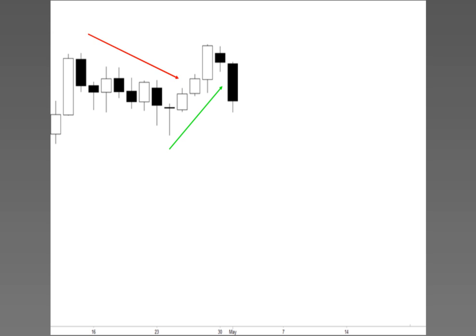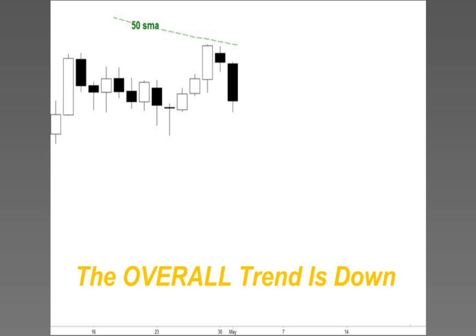The way we find out is by adding the 50-period simple moving average. Ask ourselves, where is price in relation to that? Price is below. So the overall trend in this case is down. And once again, it does not matter if this is a 5-minute chart, a monthly, weekly, or daily chart. It's going to always be the same.